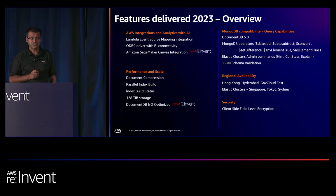Firstly, AWS integrations and analytics. That's a big theme. We continue to integrate more and more AWS services with a special focus on AI/ML. We have some Gen AI announcements that I'm going to talk about with SageMaker Canvas integration, and then Paul also has some use case of Gen AI with DocumentDB. Performance and scale. Customers, as they're building more and more scalable applications, they want better performance, so that continues to be our focus, and we've done a lot of work this year.